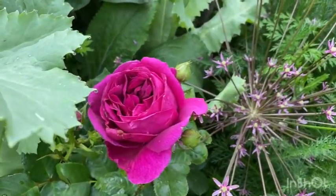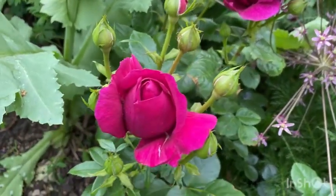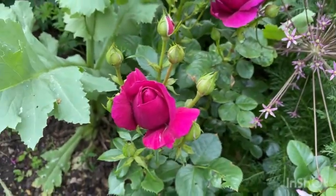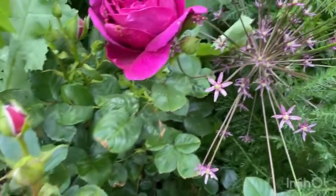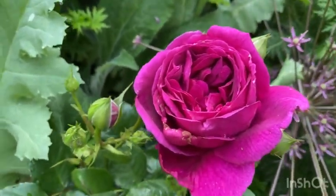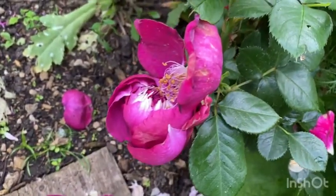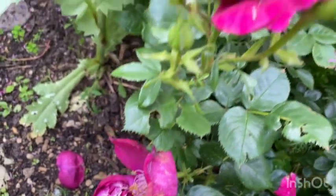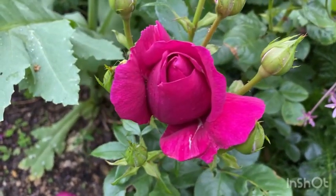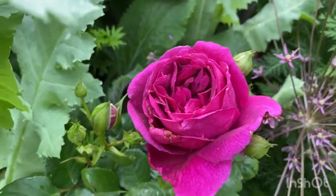Right, this one is a new one for me from Town Centre and Lotham. Look at the flowers on this, buds. A bare root planted only a few months ago. Oh, I have a very spent bloom there. That's been a week old and it's just fallen off. I missed that one because I was away for a few days. This one is called Fur Elysee.